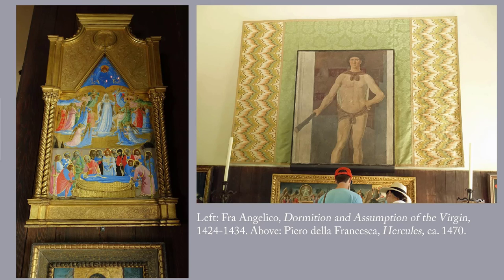Getting an actual fresco for her museum was quite a coup for Isabella. In fresco, the paint is bonded with the plaster, so part of the wall has to be detached if you're going to move the painting. Hercules is the only Piero della Francesca painting in the United States, and one of the few Italian frescoes from the Renaissance. Isabella placed this work quite high on the wall so that the steep perspective still works.